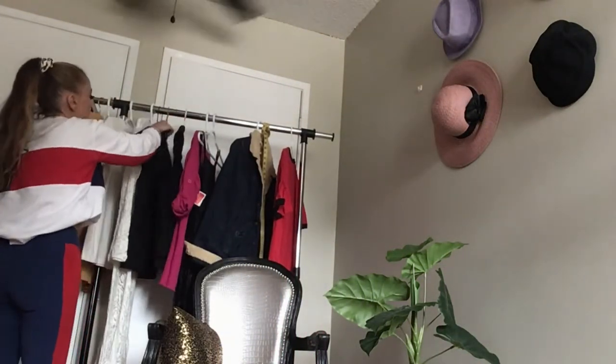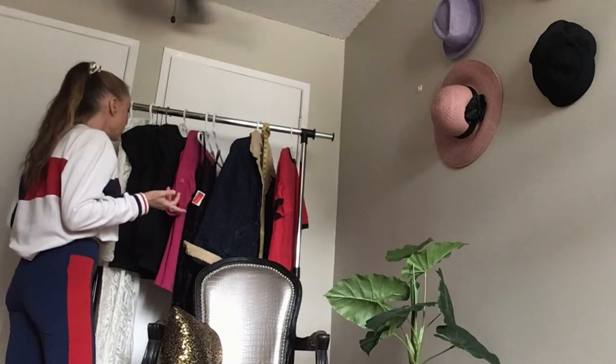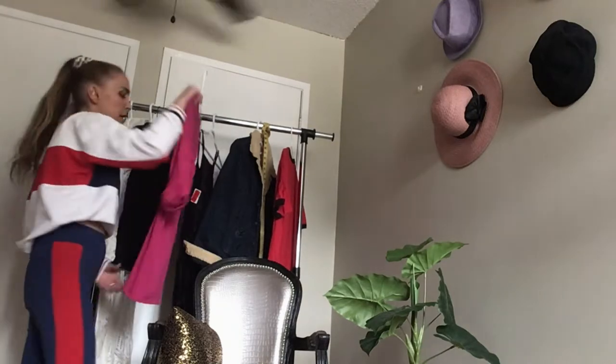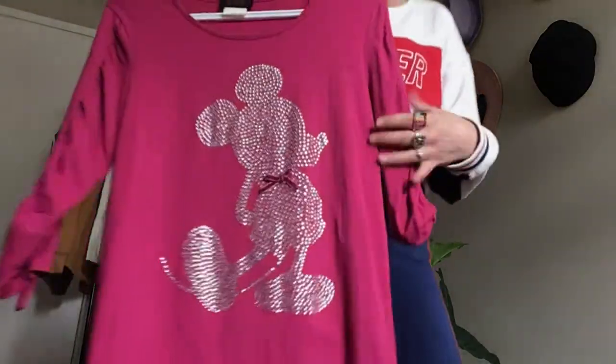All right, and then this is gonna be pretty quick because I really didn't get that much stuff. So again, I did get one more shirt, and I actually hate the design of the shirt, but I loved the rhinestone Minnie Mouse on the front.